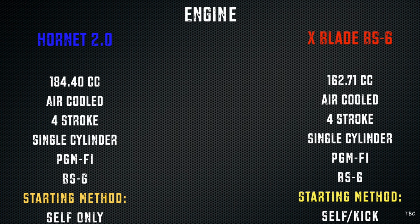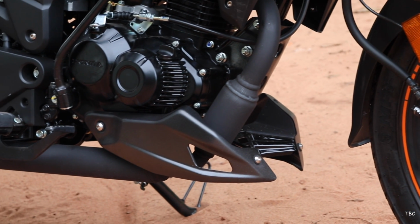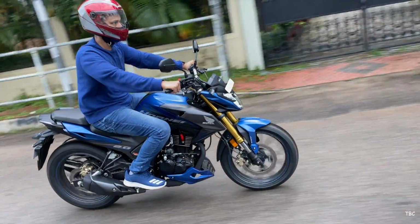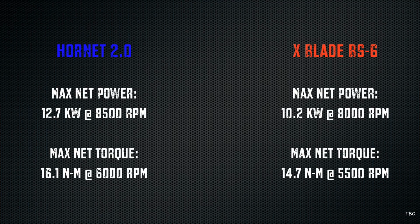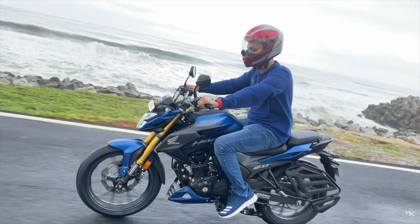This is the side-by-side engine spec sheet of both these bikes, and here as you can see, the Hornet 2.0 has a much higher capacity engine, which is a 184.40cc engine, while the X-Blade BS-6 gets a 162.71cc engine. Well, both are air-cooled programmed fuel injection single-cylinder 4-stroke BS-6 standard engines, but since the Hornet 2.0 has a higher capacity engine, it does generate significantly higher output power and torque. So that's an advantage for the new Hornet 2.0.